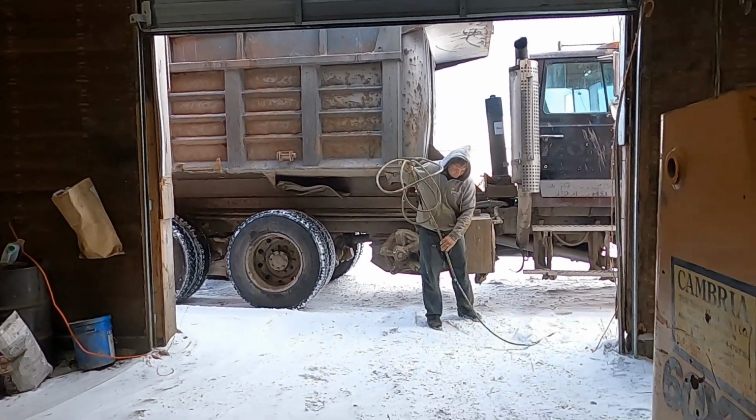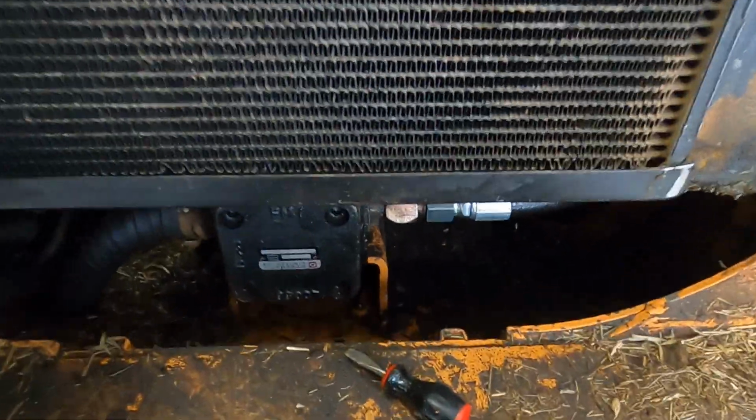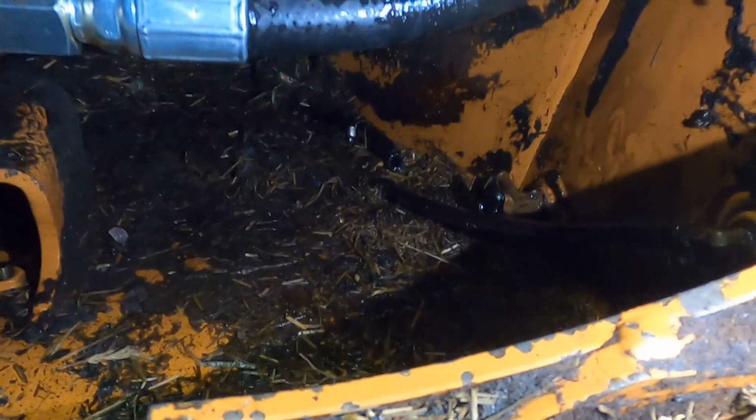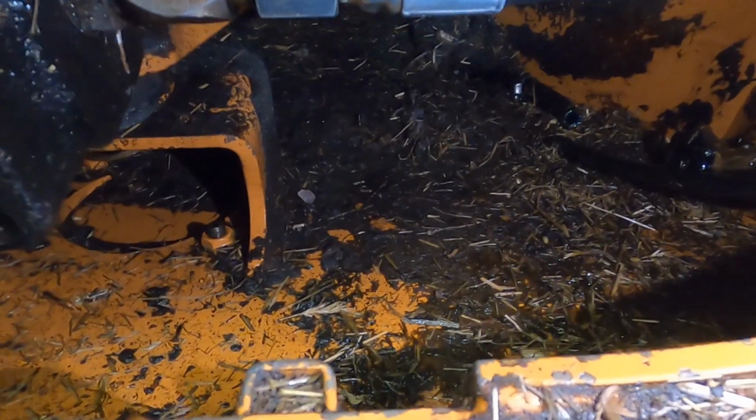All right, we got it. The first time we blew it, we didn't disconnect it on the other end, and it didn't make any fuel come. So then down here, right there, you see there's a valve. I closed the valve, pulled the hose off, and then blew it out like that, and a bunch of crap came out. Right there, ice.